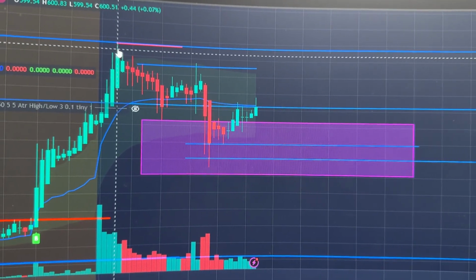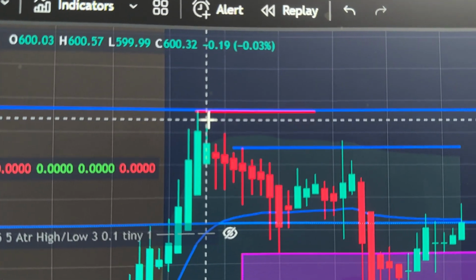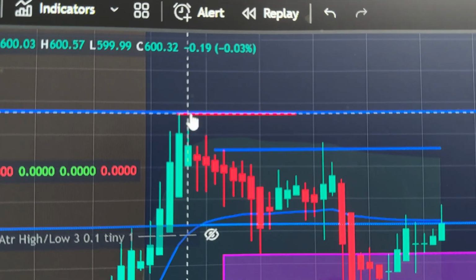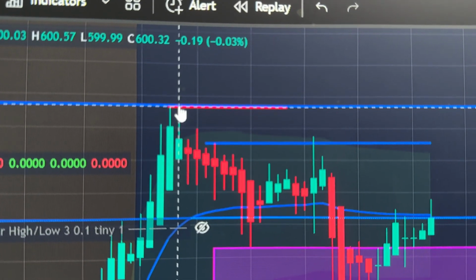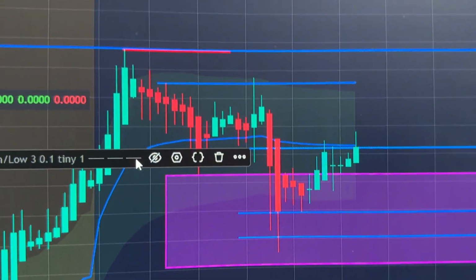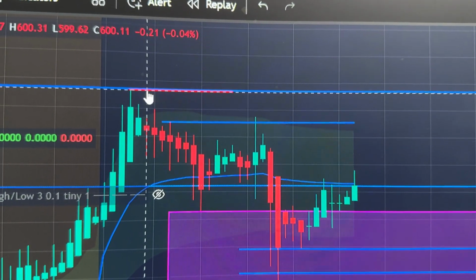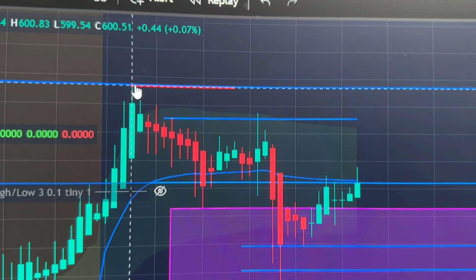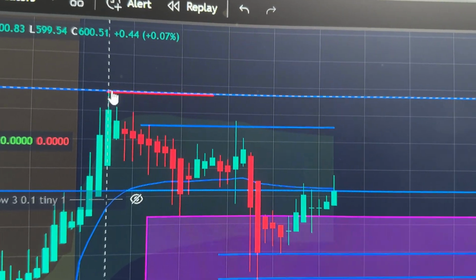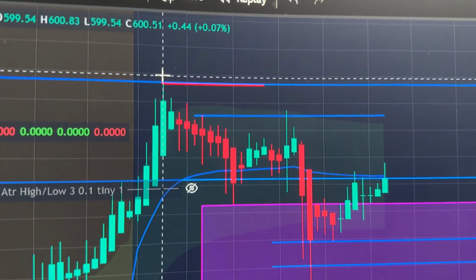So once I seen this wick right here, it started wicking right here. I figured that this was the new resistance. We had already broke out of pre-market highs. We broke up pretty sharp. So I figured this was the new resistance. Once I started seeing it wasn't breaking out of this zone, and it didn't want to quite hit 61, I figured this was a good spot.